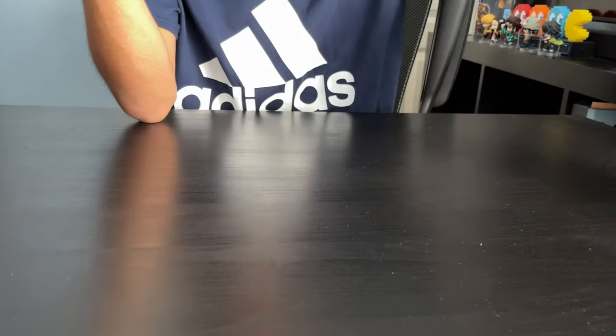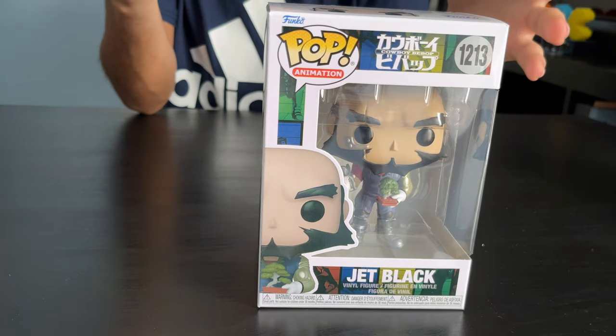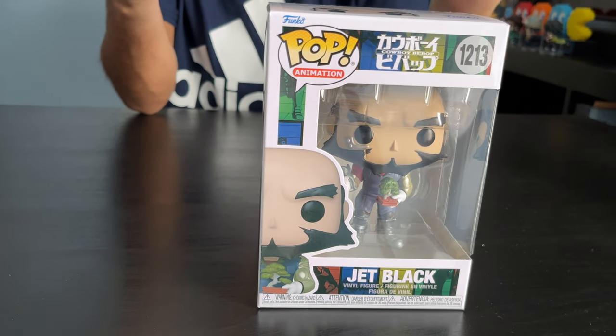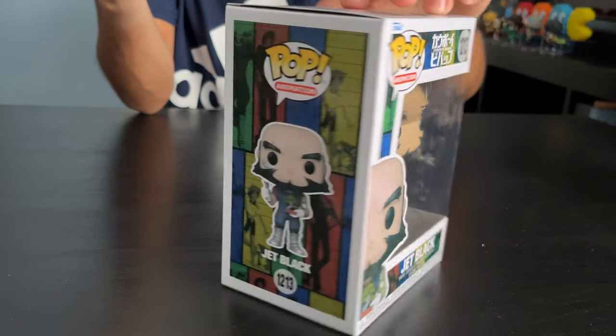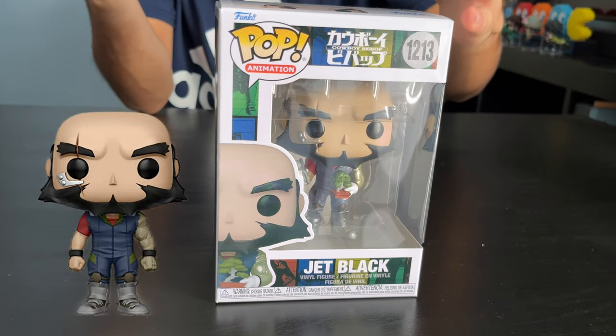Next up, we got Jet Black. Jet Black is also a bounty hunter who teamed up with Spike and they started a bounty hunter crew. He owns a ship called the Bebop. It's the primary residence and transport for the crew. And he has two variants. He's got the original and he's got this variant.